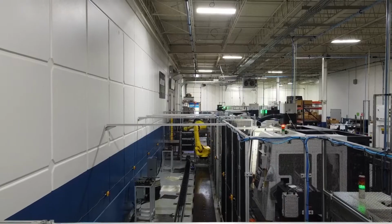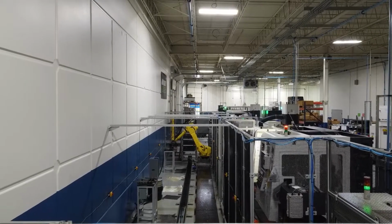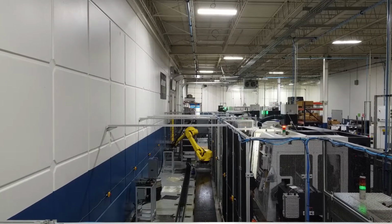So when we went to build this cell with Methods, at the great partnership we've had with them, we laid out how we wanted to do a barrel. So we started with a blank, and then we started with the barrels that we wanted to do. And we wanted flexibility. I need to be able to run 7.5-inch barrels all the way up to 20-inch barrels, even though 80% of what we run is a 16-inch barrel. I need the flexibility in the cell.